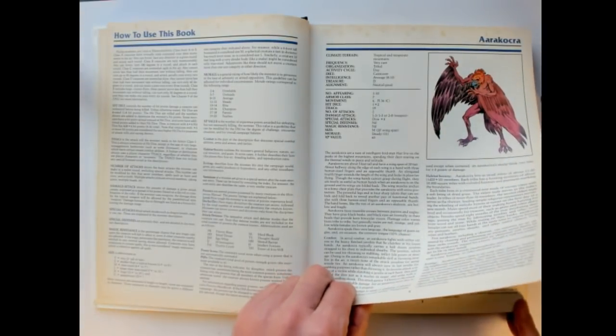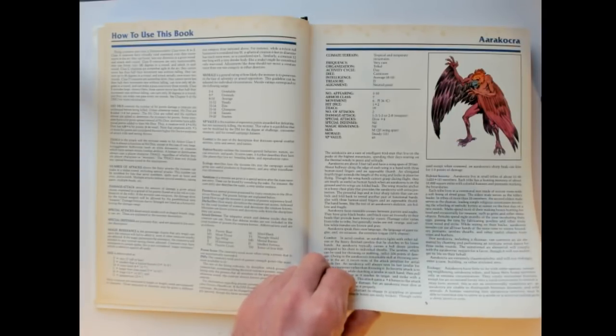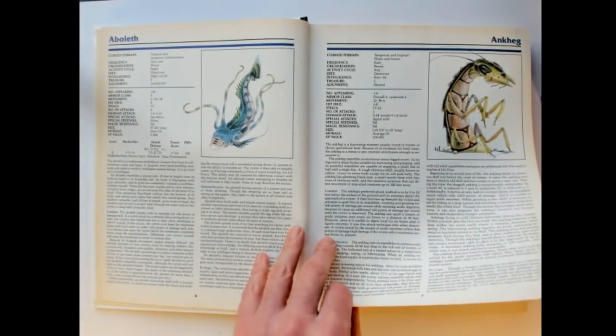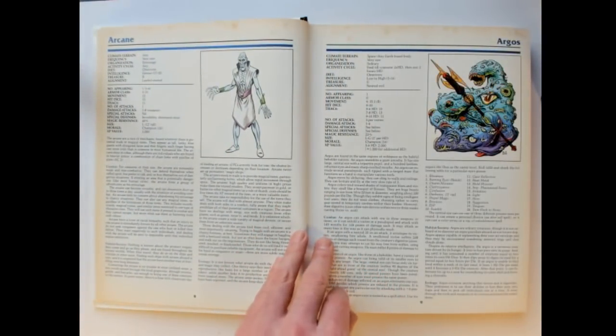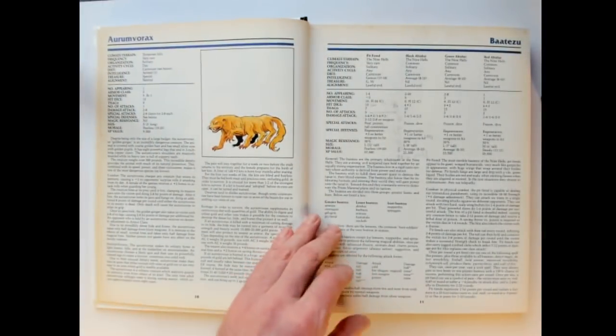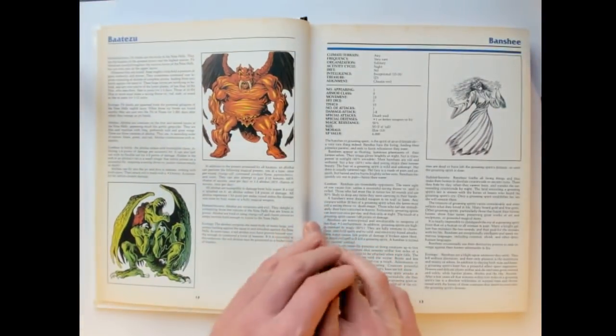Lots of different creatures, and as it happens, we've got the Aarakocra in the very front, just like the Monster Manual for Dungeons & Dragons 5e. One of the things, you have all the stat blocks. Now, you'll notice the stat block for this particular monster manual is pretty small, and I'm not even going to go into THAC0. I'm not even going to try to explain that. It's not really worth it. But the stats are very simple.